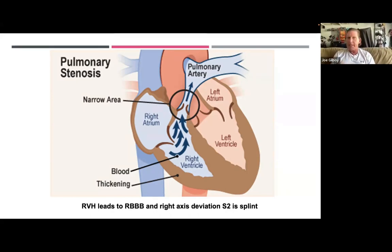So does everybody see what the split S2 is telling you? It's like someone's late. Who's late? Pulmonic, aortic. What'd you do? Oh, you're stenotic. Oh, okay. I get it. That's why you're late to the date. Makes sense. All right. So does everybody see that now? So now let's wrap this up. So what have you got? I got pulmonary stenosis, Joe.